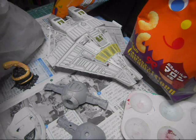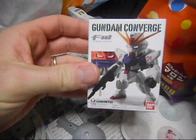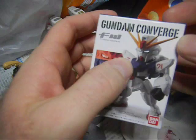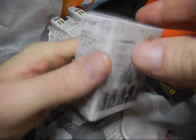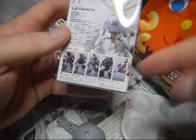But let me show you this first here. Gundam Converge. Ooh. I don't know if the eyes light up or not. It would appear that is the case. And it comes with gum. It says right here it's soda flavored gum. Yay. Which is basically ramune flavored gum. Oh look, a cute little core fighter. That's sweet. Let's open this up, dude.